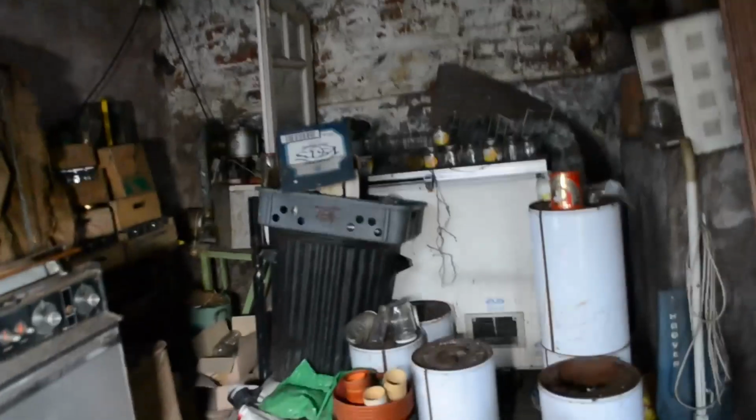So we're back at the Ivy House. Now I'm going to have a good look this time. So I'm back in the barn. Oh God, that would have been rotten meat in there. Disgusting.